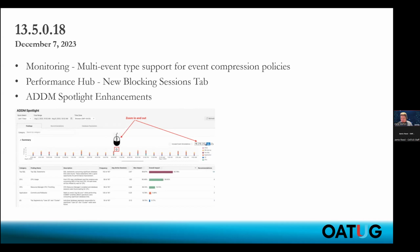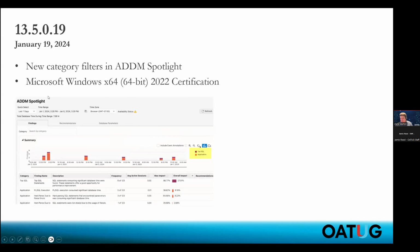It also includes a finding and recommendations tab. You can use zoom in and zoom out on those tabs or a mouse scroll to change the time range being displayed. And last but not least, just from this year, January 2024, I'm sure it's March. They probably have a new one around the corner if they don't have version 20.